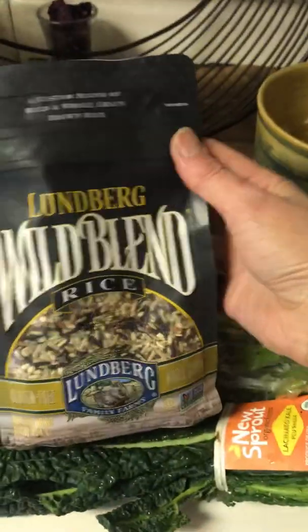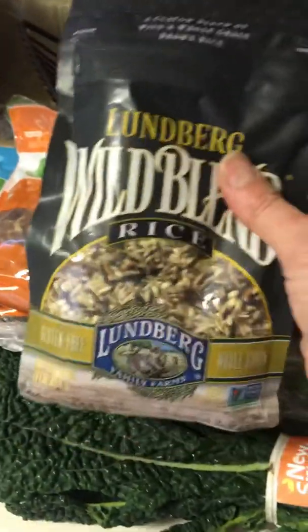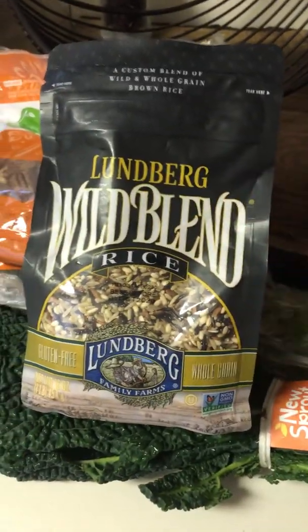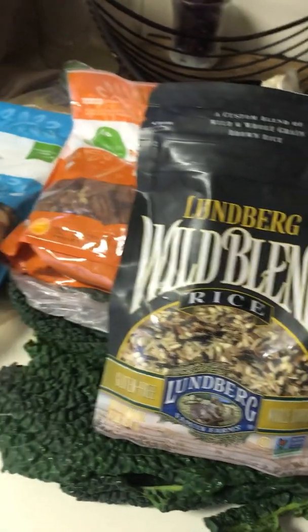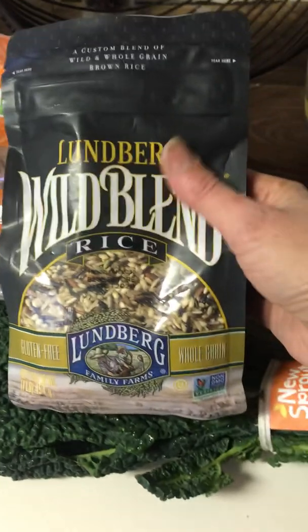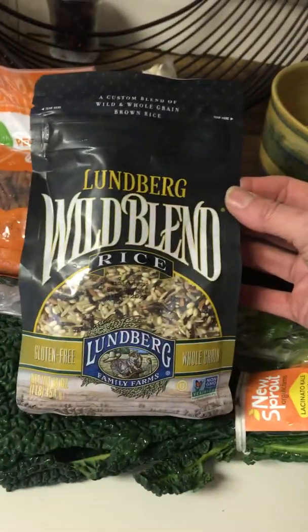Here's something I haven't gotten before, and you know how I say we want to be in the direction of perfection, and there's always steps, and we're learning. So recently I heard someone talking about wild rice, and that it actually isn't a grain, it's a grass, so it can be really tolerated by a lot of people. This is a wild blend of rice. It is gluten-free, it is non-GMO. And so we're gonna try it. We're gonna see how that goes.